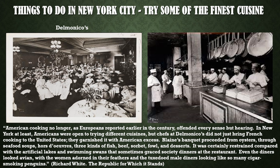Things to do in New York City: try some of the finest cuisine. Maybe the most famous restaurant of all was Delmonico's. It was expensive, so this wasn't something everybody would go to, and a lot of high society, highbrow talent. In fact, the quote from Richard White here is about a dinner given for James G. Blaine in 1884. He was the Speaker of the House of Representatives, and he was running for president, and he had just won the Republican nomination for the presidency. He ended up not winning in the general election, but this is a celebration of his victory in the primary.